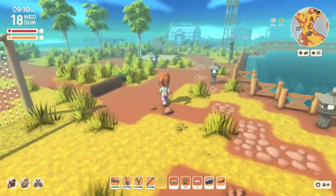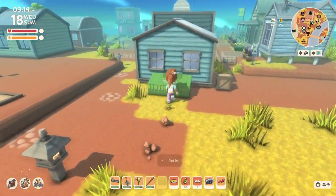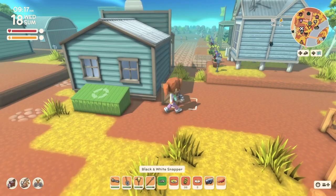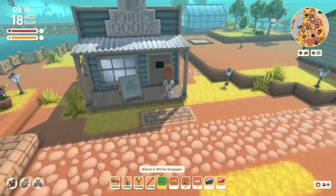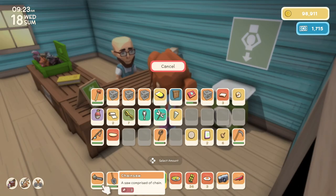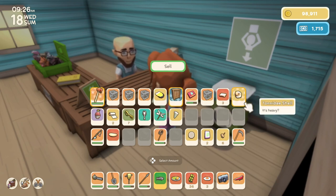Okay, let me run into town and see Fletch and John. Got a black and white snapper in the recycling bin. We're going to sell him that copper hammer that we made last night because we don't really need that for anything.